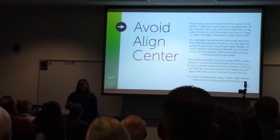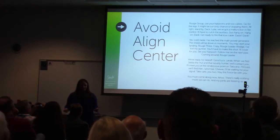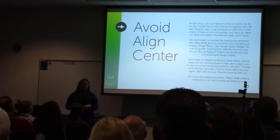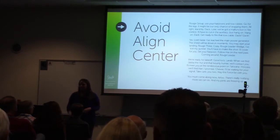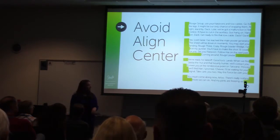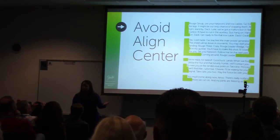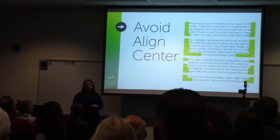And don't align center. If you're going to align something to the center, make it a headline, a subheadline, or a short block quote. It's got to be something short that's easy to digest really quickly. If it's a paragraph of body copy, you don't want to align center, because of what happens to your eyeballs as you're reading. You might not notice it, but subconsciously it feels like you're having to work harder to read that content.